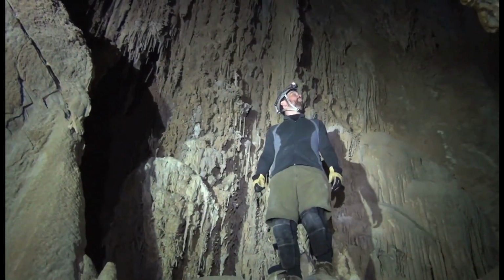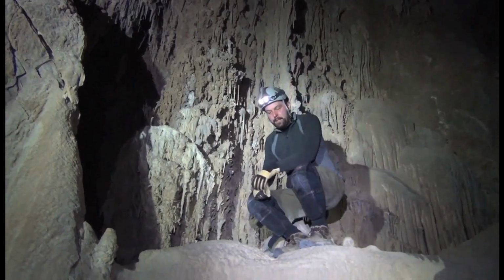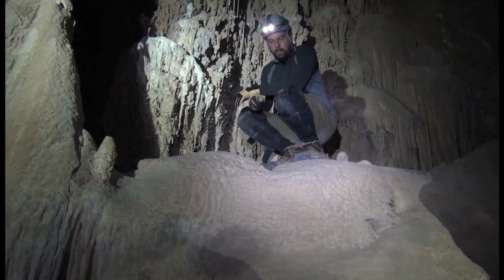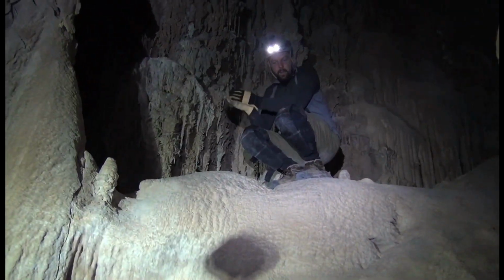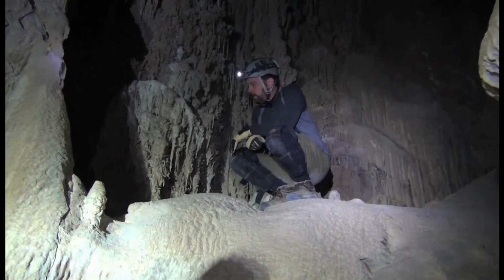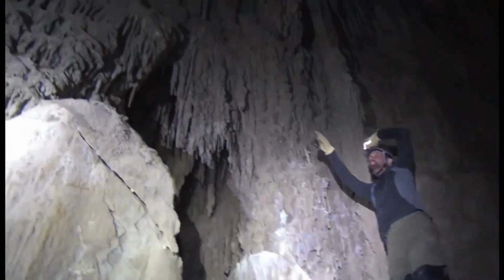This room is just immense and full of so many interesting formations. This one that I'm standing on right here, you can tell by looking at the way it formed that it was once standing up and has since fallen and become completely cemented and a part of this new wall. This wall is very highly decorated. If you look up there, the entire wall is covered with formations.